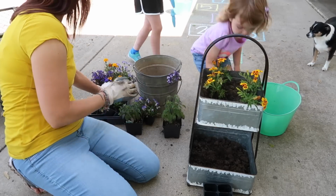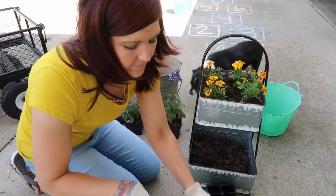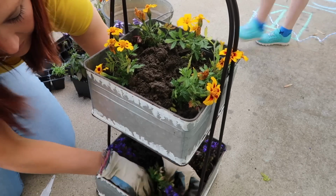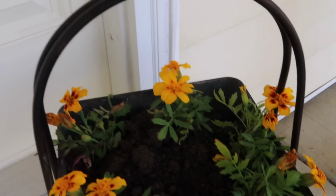So I got this little galvanized tin for $17 at Hobby Lobby when they had that big sale. If you guys didn't check out that video, make sure you check that out. I love the Hobby Lobby clearance haul.